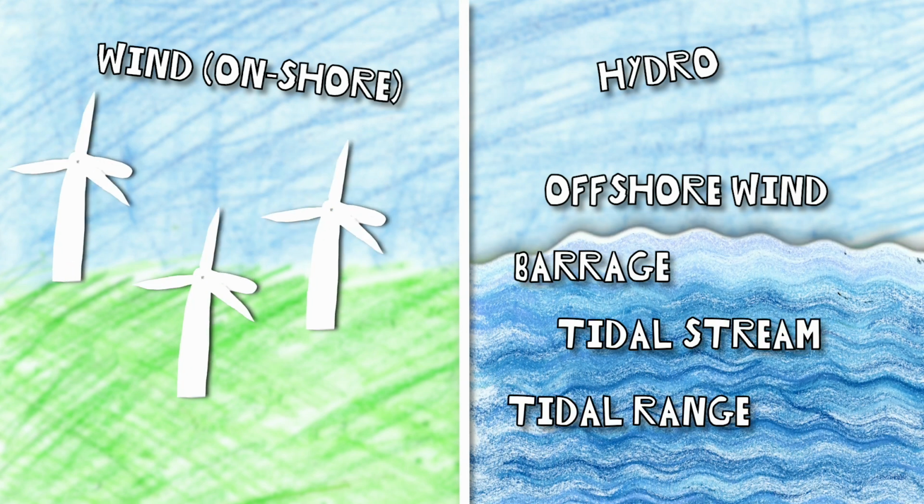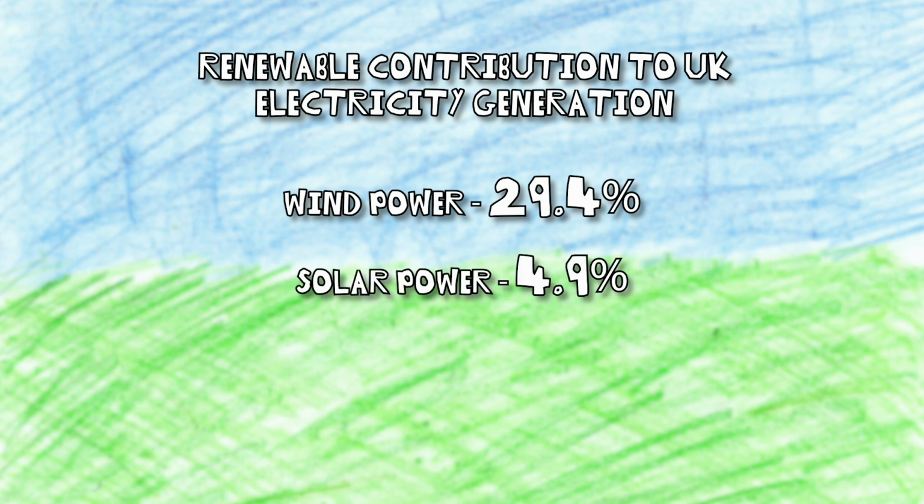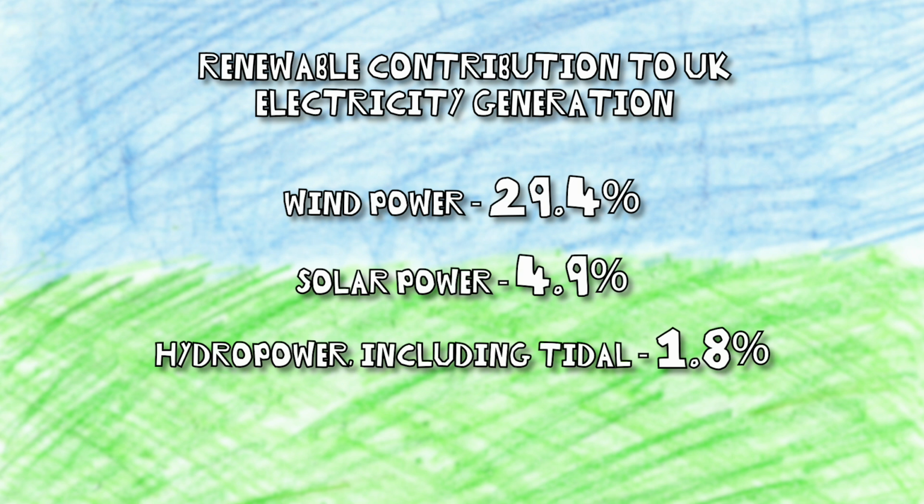Wind is the most popular in 2024, but you need lots of wind and it isn't always windy. That's where the other types of renewable energy like solar, sun and heat, geothermal, steam and hydro can help.